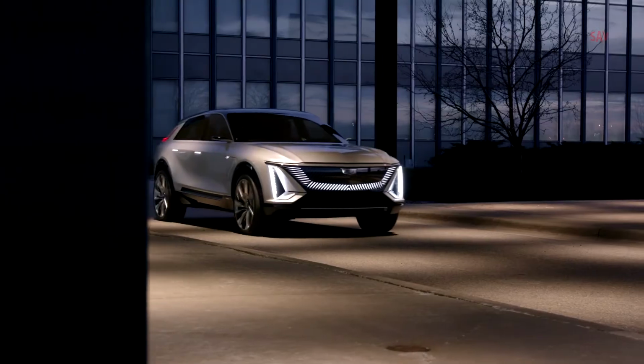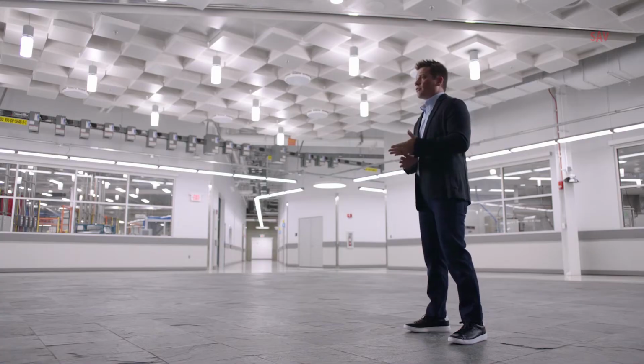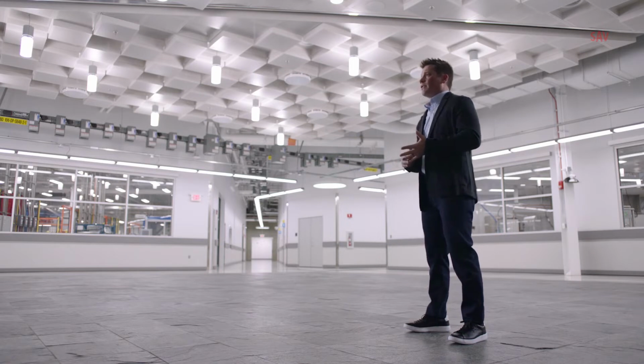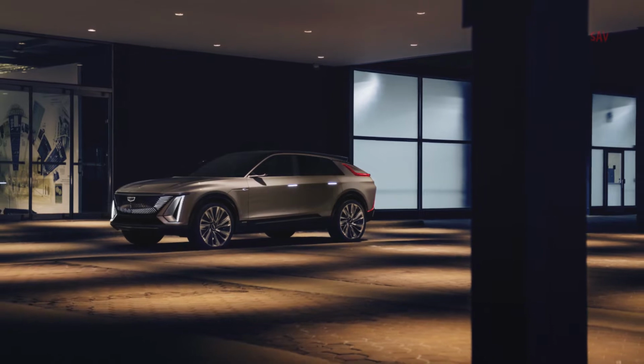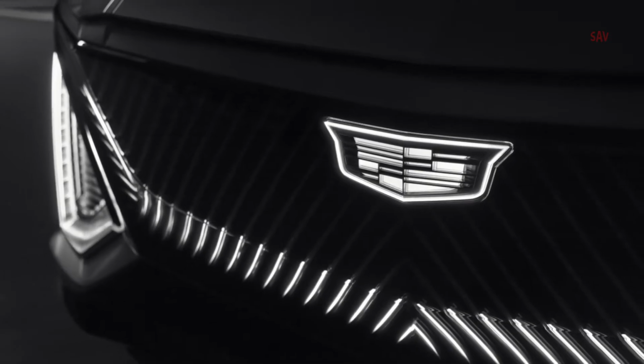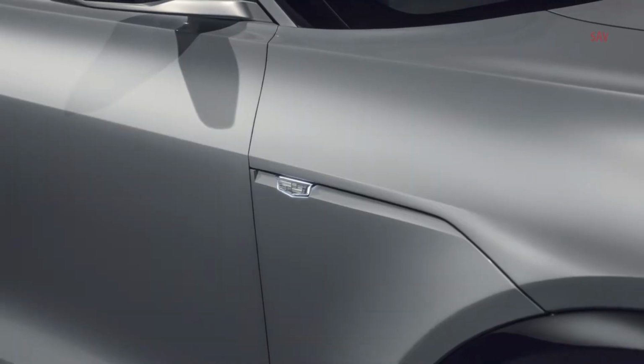We really took seriously the customer pain points around electric vehicles, that they don't go far enough, they cost too much, and they don't charge fast enough. All of those things are being addressed with the Ultium system in the Cadillac Lyriq. We'll be able to achieve much better mileage, much better charging capability. We're serious about an all-electric future, and we have what it takes to deliver.